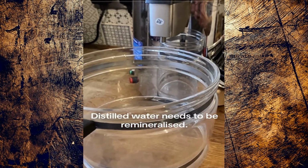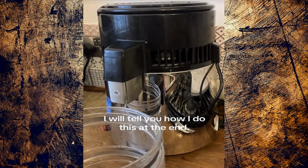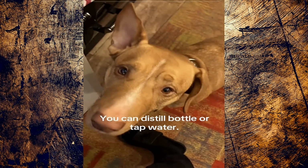So you can see the distiller doing its job. That water that's dripping out is the bottled water that's been boiled, evaporated, caught in there, and it's now going through the filter, and we're left with pure H2O.